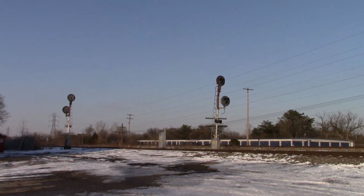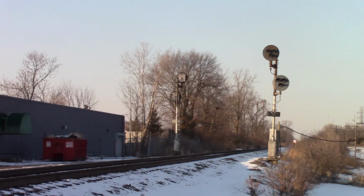We'll now move to the second camera. Here I had my second camera set up to capture the signals lighting up as G017 rolled by.